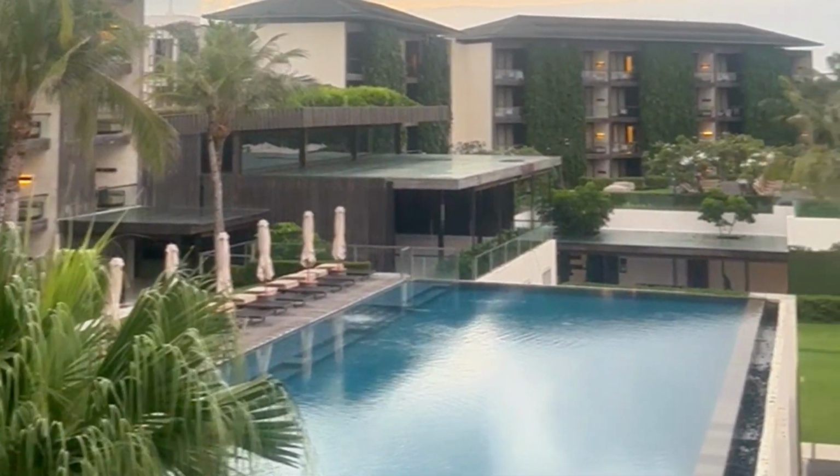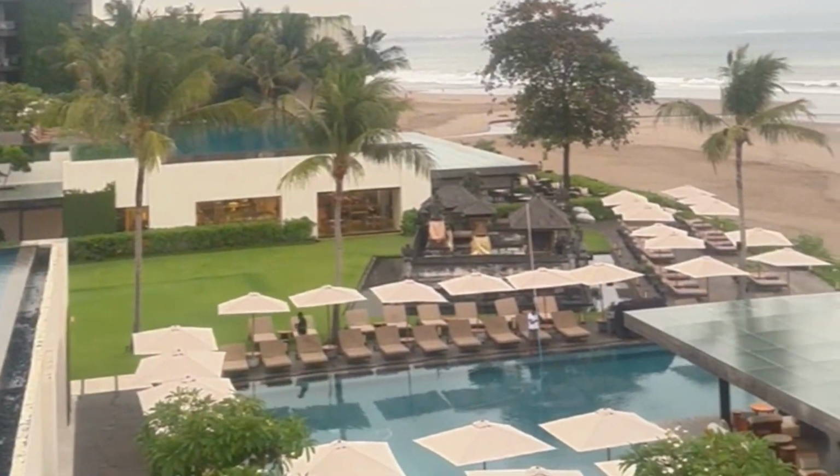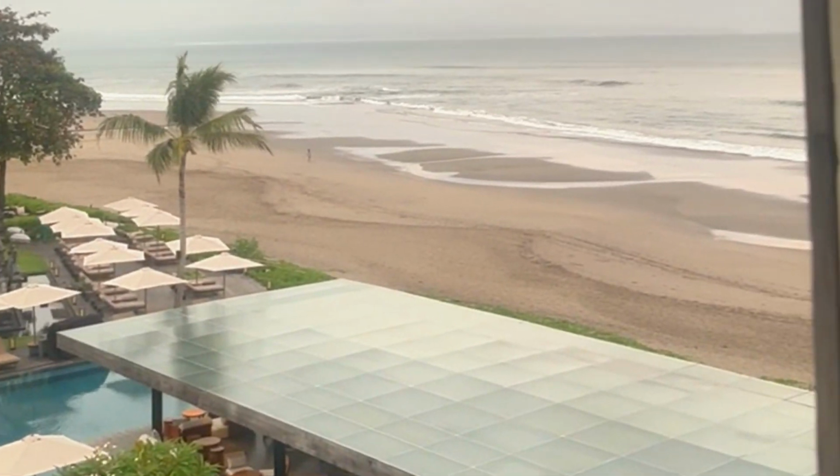And that ocean view suite would have cost us about $625 per night for our 2-night stay. So, over $1,250 in cash. Instead, we transferred 80,000 card points to Hyatt, and that made our stay completely free.